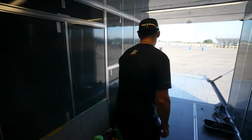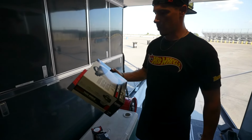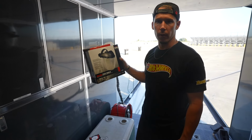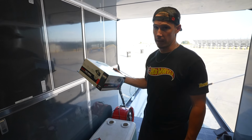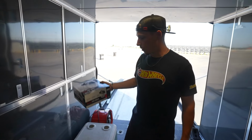It's like he's at the parts store, like, oh, we could use this in the trailer. We wouldn't ever use this at the racetrack, ever. I mean, safety glasses are fine. This is great, but again, you only have so much room in here.